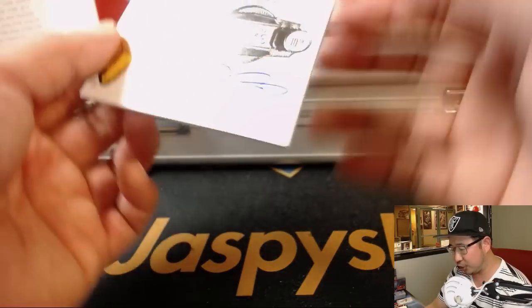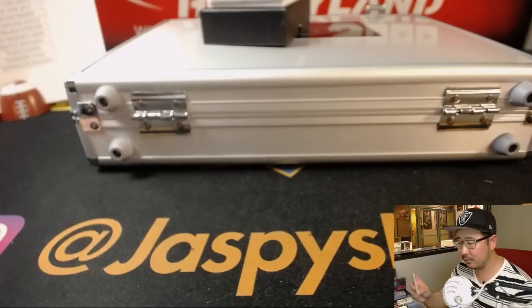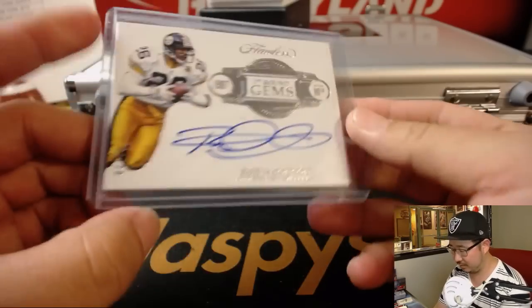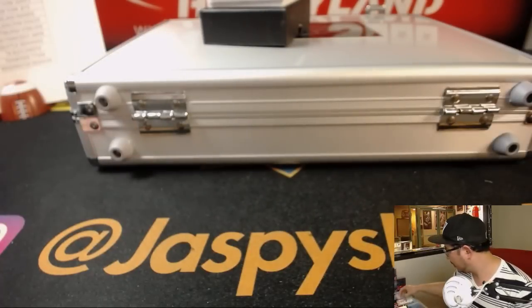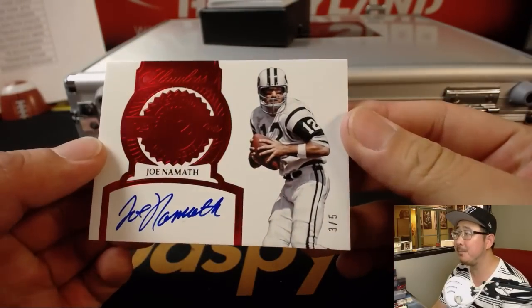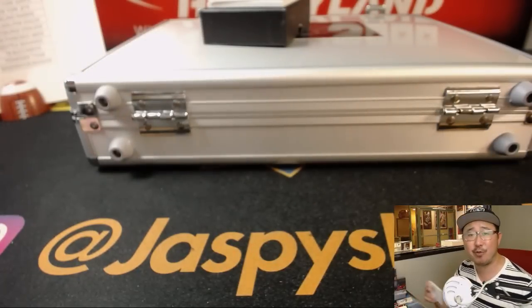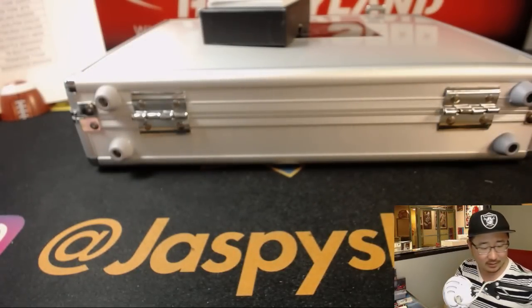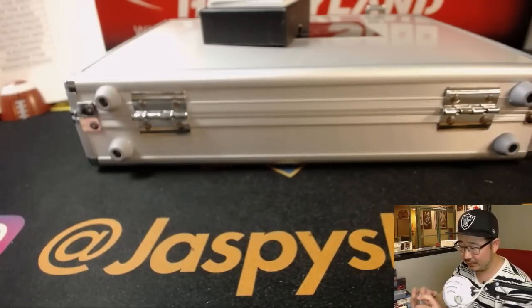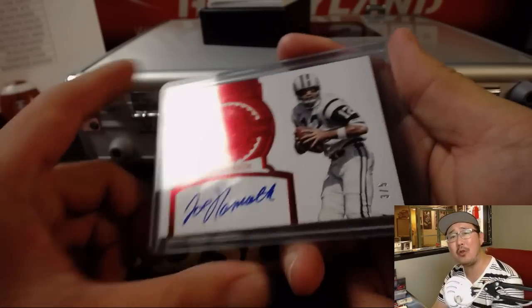Next up, we've got first round gems. Very nice. Rod Woodson for the Steelers. Mr. Cairo with another one. Oh, look at this. Stephen K. Got him. Stephen K was looking for Broadway Joe. There he is. Joe Namath autograph. 3 out of 5. Man. The hits just keep on coming. All aboard the Big Hit Express.